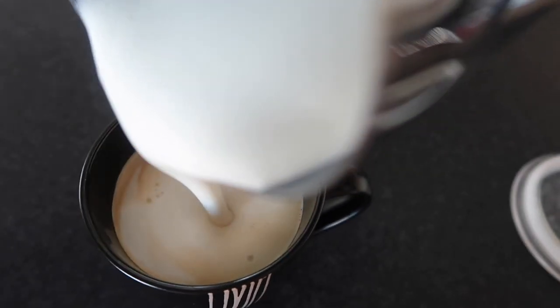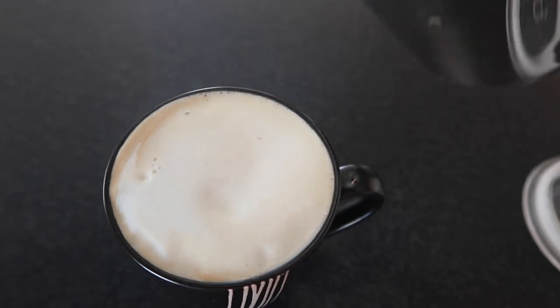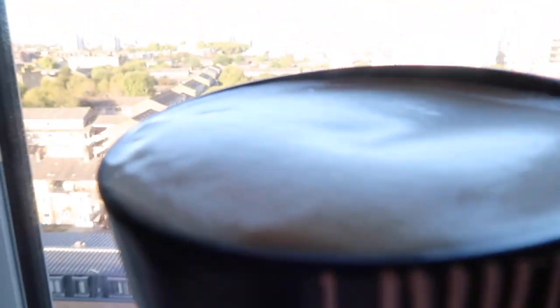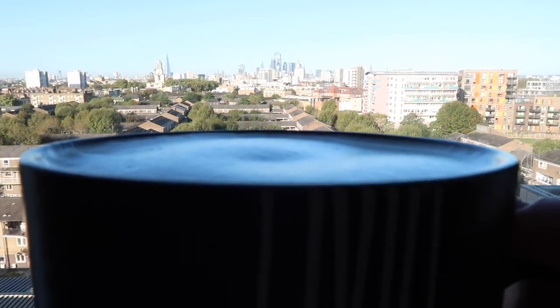You can see the foam it makes, it's just amazing. It's really, really nice. I love it. And my coffee's ready. A moment to enjoy our view of the city and ready to start my day.